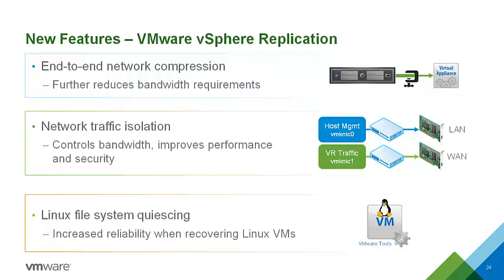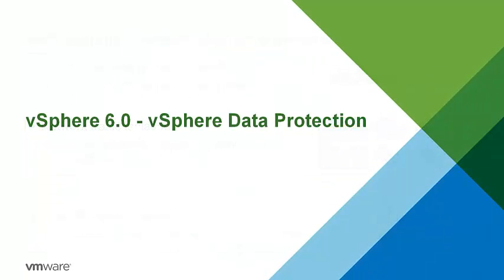And then we can also now separate the network traffic for vSphere Replication, so that just as how you would separate off fault tolerance traffic and vMotion traffic and management traffic on your virtual switches, we can now separate out replication traffic as well. And then we also support quiescing of Linux file systems inside of Linux guests for replication operations.